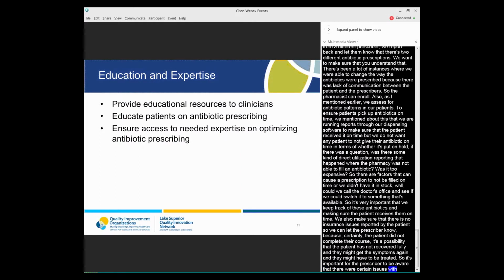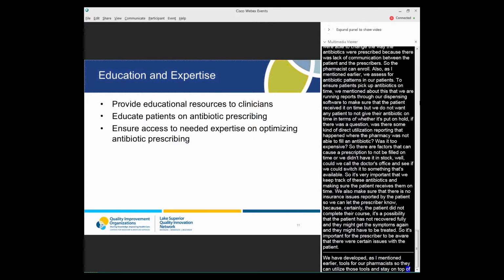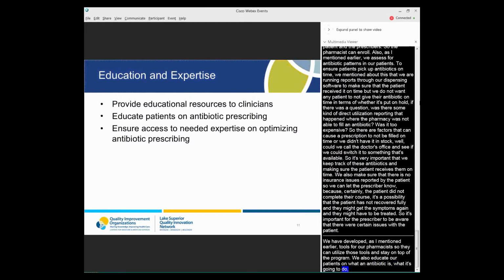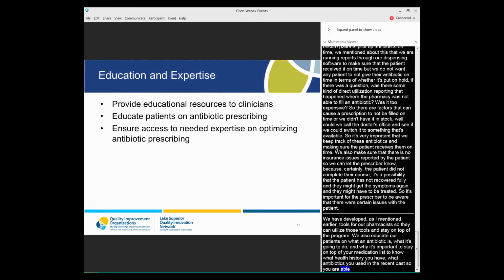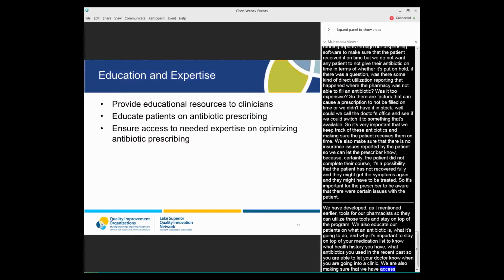We have developed, as I mentioned earlier, tools for our pharmacists so they can utilize those tools and stay on top of the program. We also educate our patients on what an antibiotic is, what it's going to do, and why it is important to stay on top of your medication list, to know what health history you have and what antibiotics you have used in the recent past, so you are able to let your doctor know when you're going into a clinic. We are also making sure that we have access to needed expertise on optimizing antibiotic prescribing. So we have different kinds of tools that we utilize in the pharmacy.